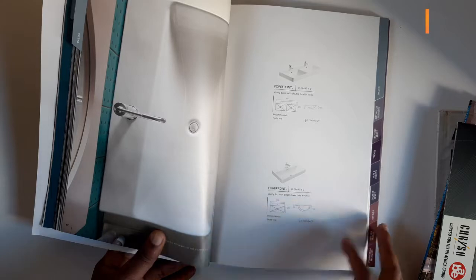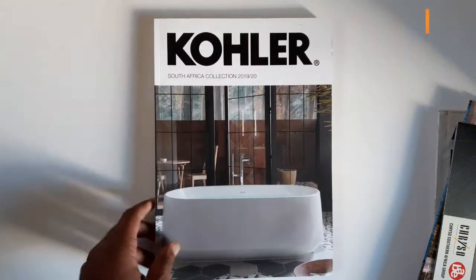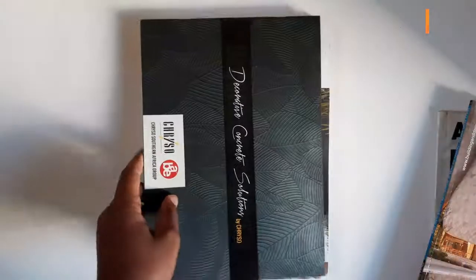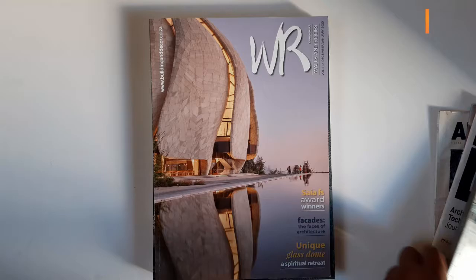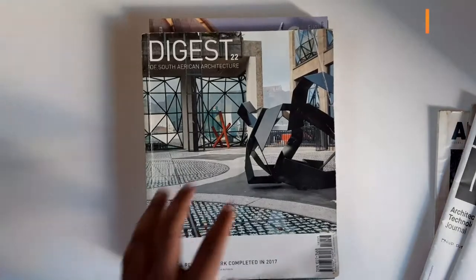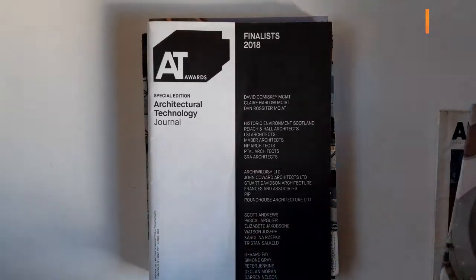So you always want to invest in different types of magazines, catalogs, and other mediums that communicate AT, because you always want to stay relevant and ahead where possible. You want to see what's been done, what's out there, what's new, so that you can use it. Even as a student, when you're presenting, you're able to defend it with backed up data.